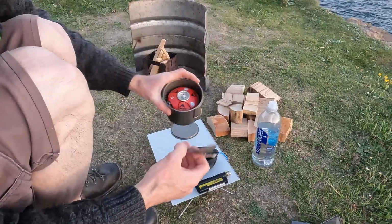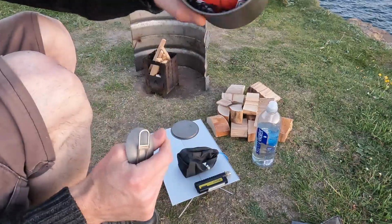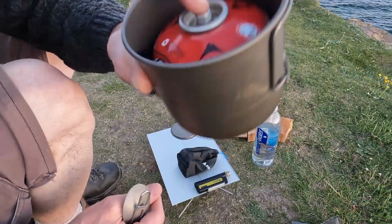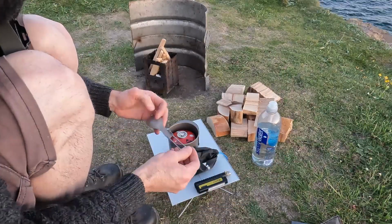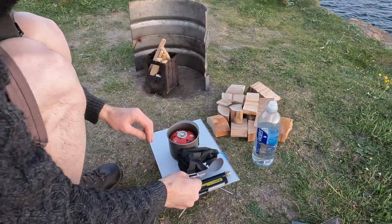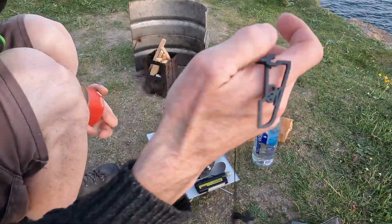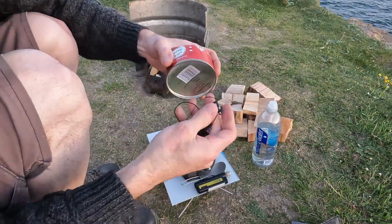That's my setup there, so no rattles from that. Well, there is, right, no rattles. My Keith spoon, one tea bag. I have two tea bags. Got these from Dutchware as well. Weigh nothing, a couple of grams.